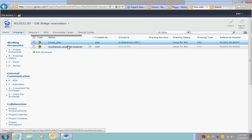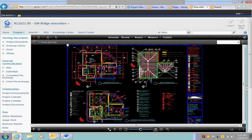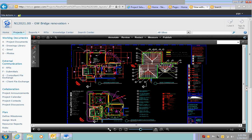So this is a DWG. Those of you who have questions about XREFs and the like later, please post that in the Q&A. There are different ways to approach these things. But here's an example of a DWG. This is in Internet Explorer. It fully renders. And here we go. So with that, we can do some things. We can annotate. And this is where I always get to show everybody how pathetic my engineering skills are. But, you know, you can draw little lines and all that good stuff.